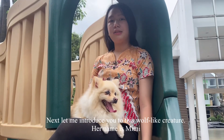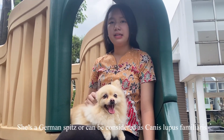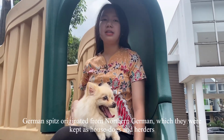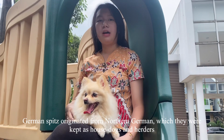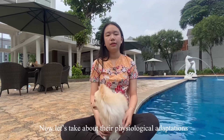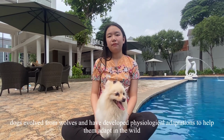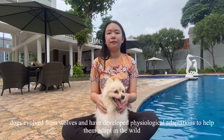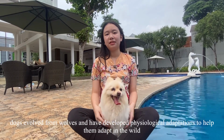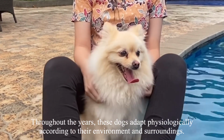Next, let me introduce you to the fluffy creature. Her name is Mimi. She's a German Spitz, or can be called Canis lupus familiaris. German Spitz originated from northern Germany, and they were often kept as house pets or herders. Now let's talk about their physiological adaptation. Dogs evolved from wolves, where they developed physiological adaptations to survive in the wild. Throughout the years, these dogs adapted physiologically according to their environment and surroundings.